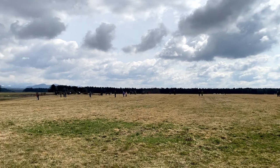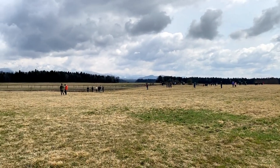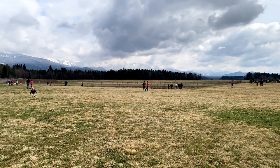I've never seen so many people at the Ljubljana Airport. Something special is about to happen.